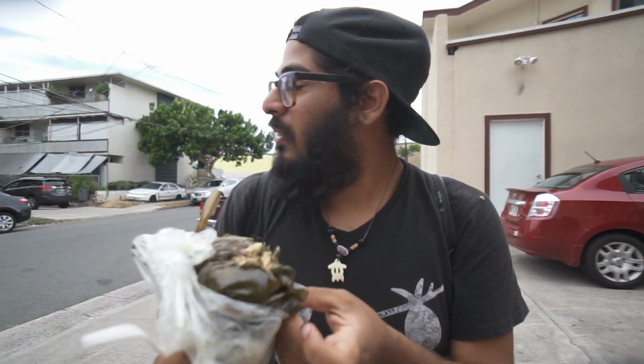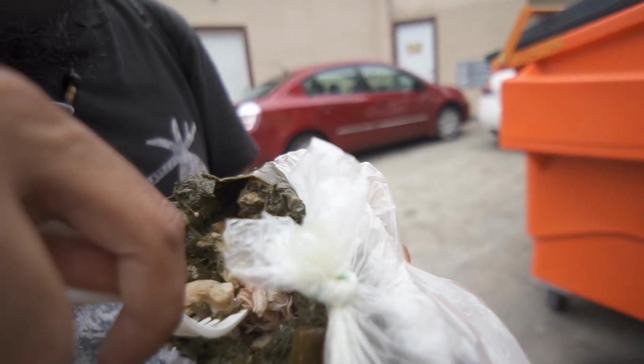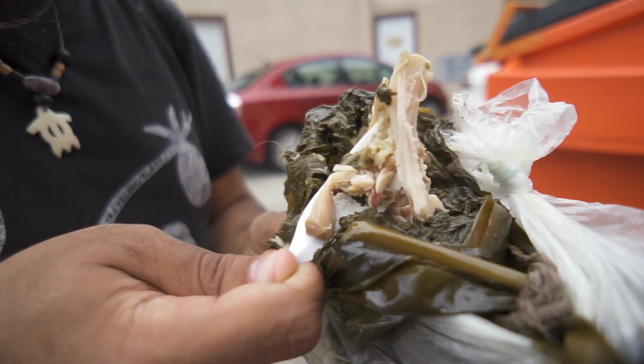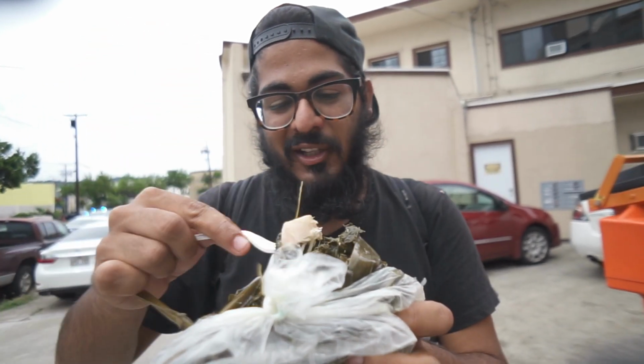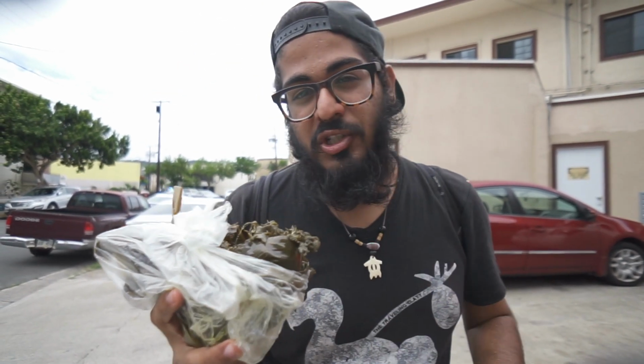Mmm, wow. That is extremely delicious. The taro leaves, when they're cooked like this, they almost taste like artichoke leaves. Chicken just kind of shreds right off. That's definitely got to be one of my favorite things we've had today. All right. Those are three classic mini Hawaiian dishes. Let's head off to our next Hawaiian dish.